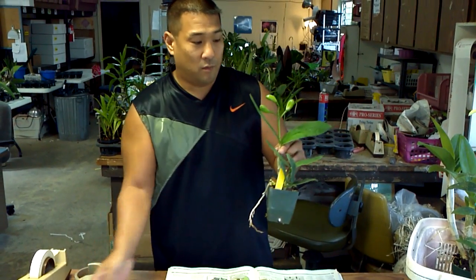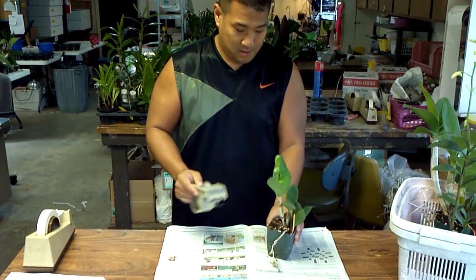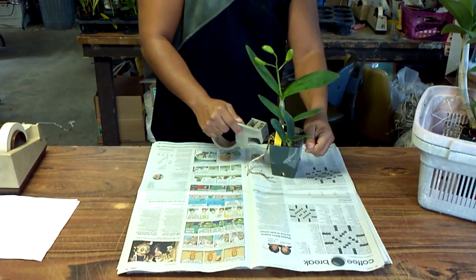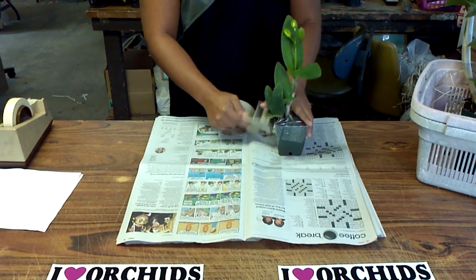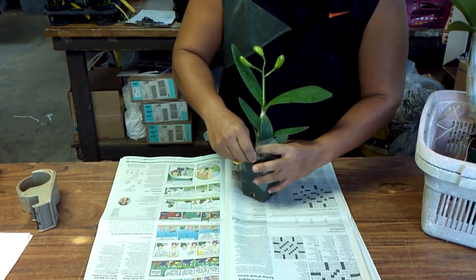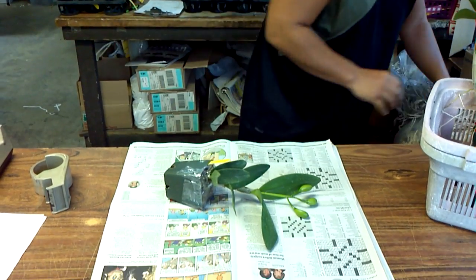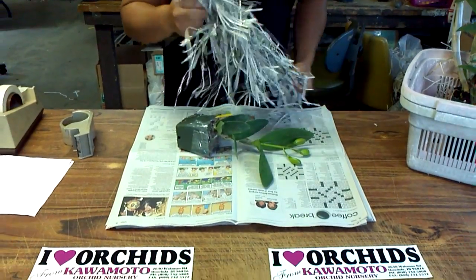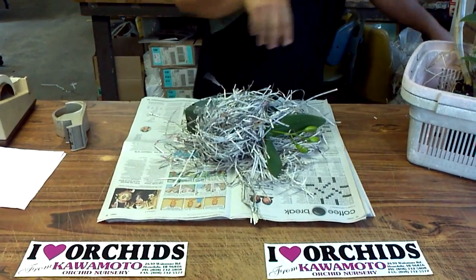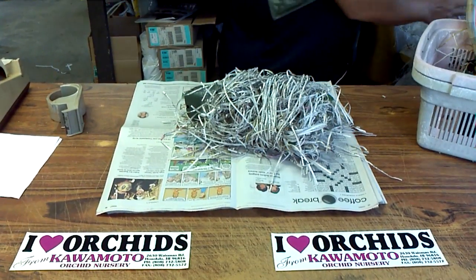Okay. From there begins the packing process. So from here we begin taping the plant, prepping it, getting it ready for shipment. We spare no expense on tape here. Here we protect your leaves so they don't get scratched up. Make sure the buds don't bounce around.